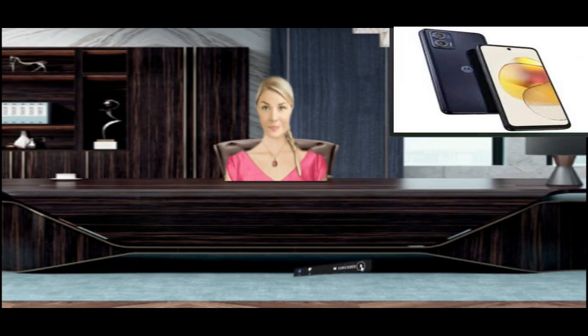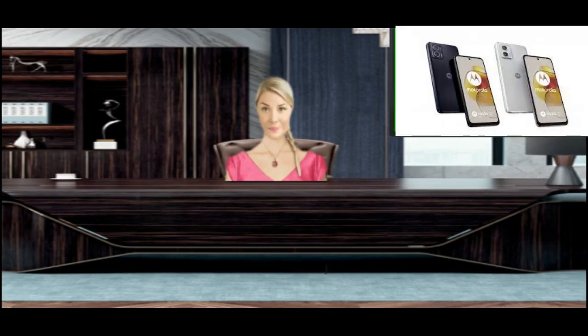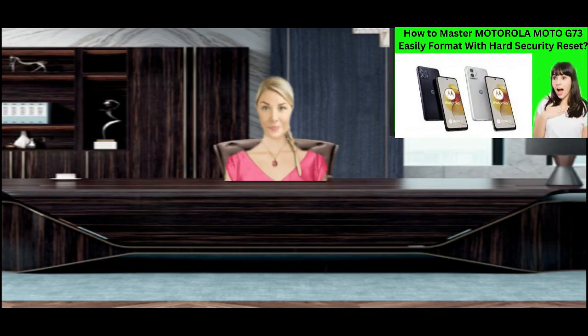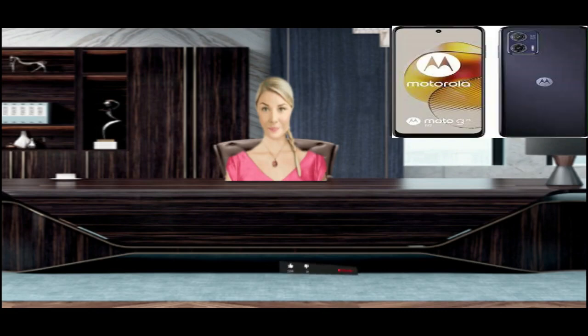This phone has two main cameras, 50 megapixels for wide angle and 8 megapixels for 118 degrees ultra-wide. The 16 megapixels front camera can be used for facial recognition. It is very important to ensure that all important data, photos and videos are always protected from unauthorized persons when the Motorola Moto G73 is lost, stolen or taken from us.